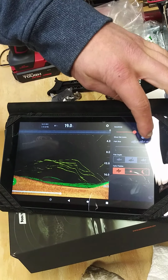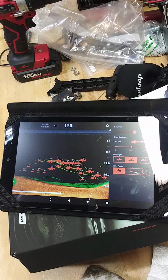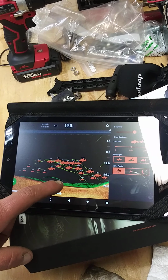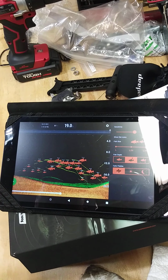But let me show you what happens when you put the fish icon on. I mean, it thinks that there's some pretty serious somethings down there, and you can see all these are medium to large style fish, and it's showing you all the depths of all of them. But the one I'm kind of interested in is this one right here, this green. It doesn't think that it's a fish, but boy, it sure is curved like it might be. It's got a curved signature, but I'm just kind of new to reading this sonar, though they make it a little bit easier than they used to. I know that. But I just wanted to show you guys that.